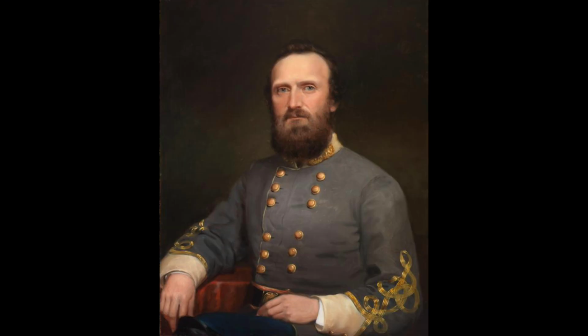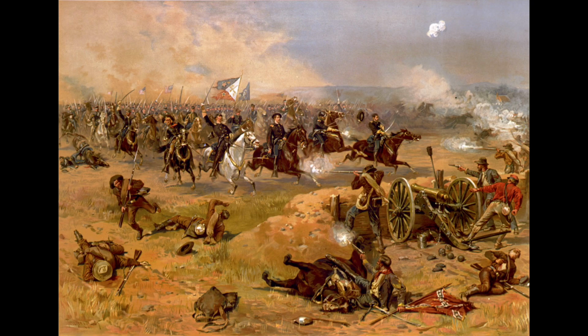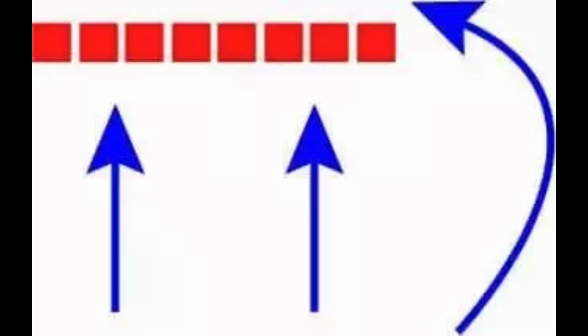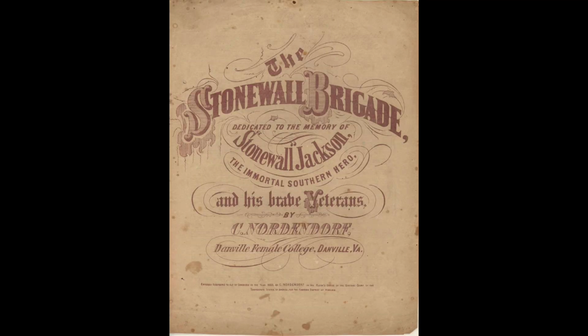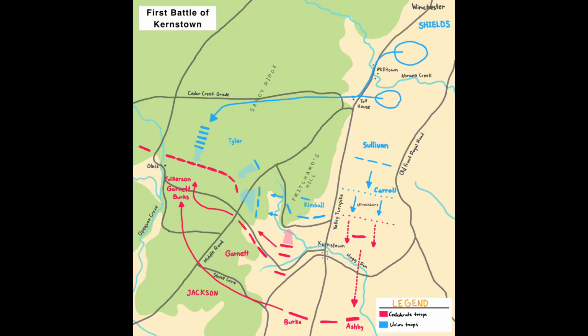conflict. Confederate Major General Thomas Stonewall Jackson orchestrated strategic maneuvers in the lower Shenandoah Valley to contain his opponent. Taking an offensive stance, Jackson directed an attack on Kimball's left flank, deploying 2 infantry brigades, one of which was his own renowned Stonewall Brigade.